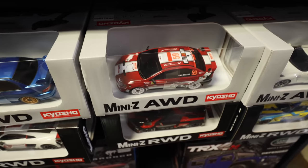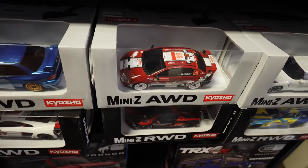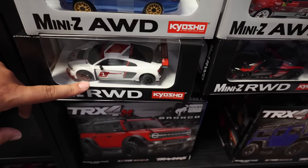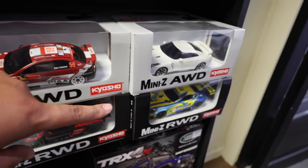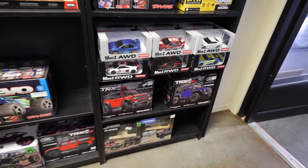I've never seen that Minizy before. That's the all-wheel drive one. I have one of those, but it's a blue Subaru. And then this is the one, I have one of these. This is my stock Minizy. Okay. And then that paint scheme, that livery. Orange? Super sick. Okay. Super cool. Great choice. All right. Thank you so much.